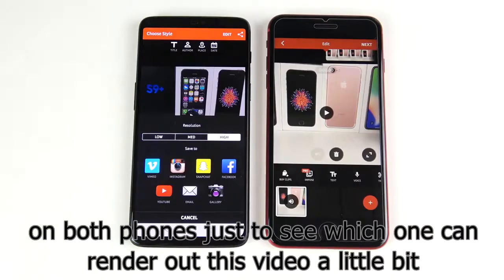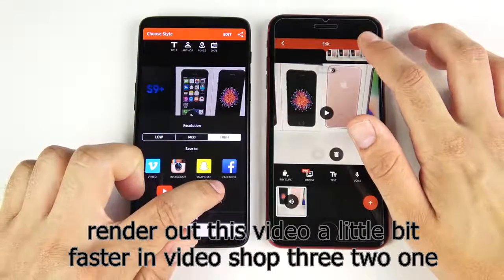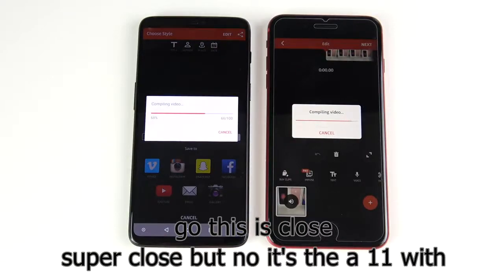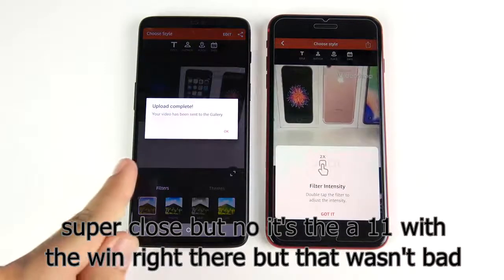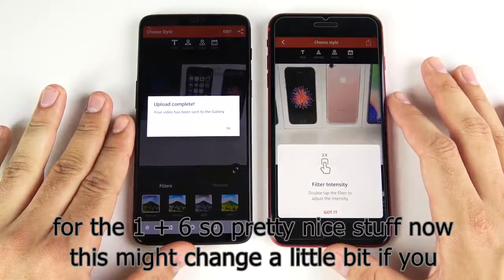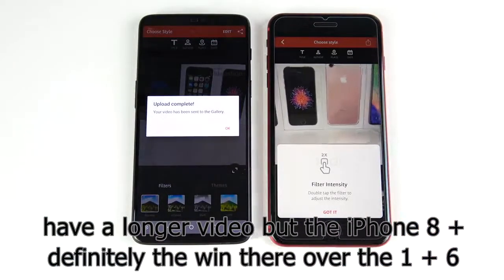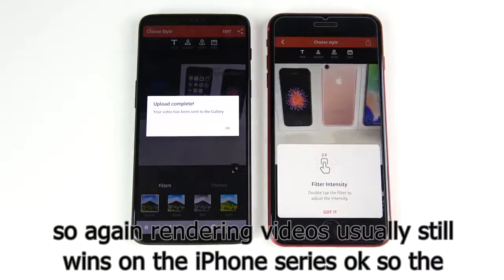All right, so I shot a similar 35-second 1080p clip on both phones just to see which one can render out this video a little bit faster in Video Shop. 3, 2, 1, and we're going to see which one is quicker. Look at the OnePlus 6 go. Look at the iPhone go. This is close. Super close, but no, it's the A11 with the win right there. But that wasn't bad for the OnePlus 6, so pretty nice stuff. Now this might change a little bit if you have a longer video, but the iPhone 8 Plus definitely the win there over the OnePlus 6. So again, rendering videos usually still wins on the iPhone series.